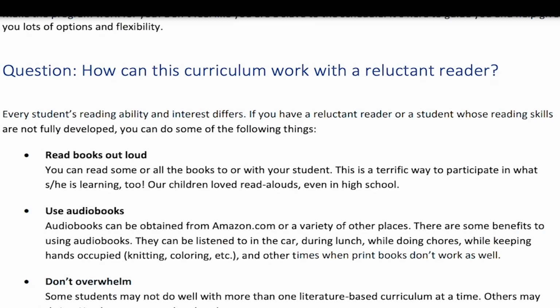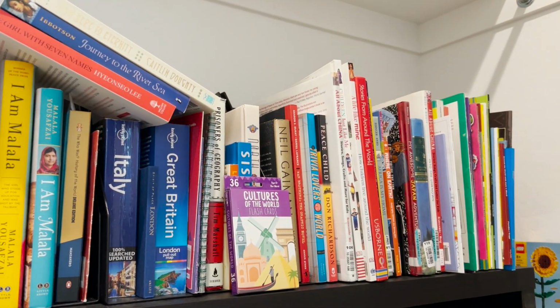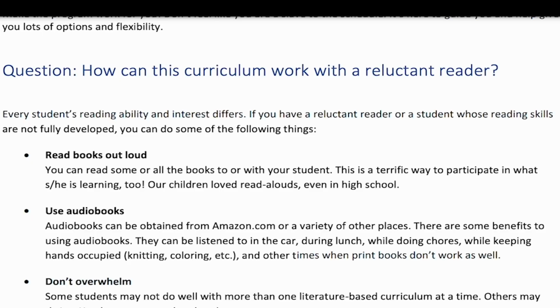The next section is how can this work with a reluctant reader? And from my personal experience, we have done all that you see listed here. We have read books out loud, we have used audiobooks, I've had the students read to each other, and quite frankly, we have left some books out. So there's some notes here on how to do that.